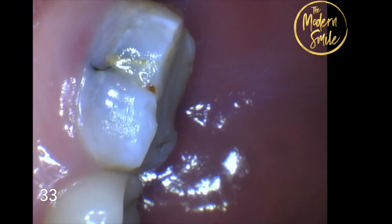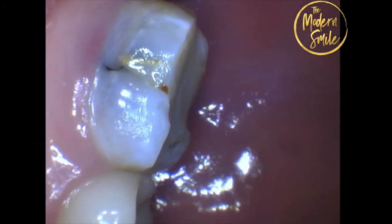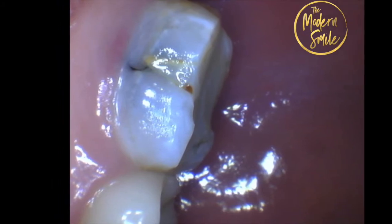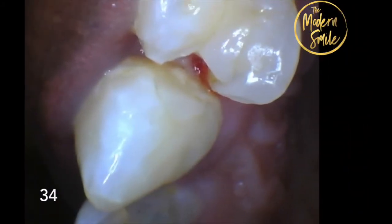Here we have another tooth. It's not the best view, but because the top of the tooth had so much of a large filling and it went down to the side and started to crack, we needed a crown.